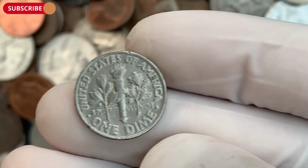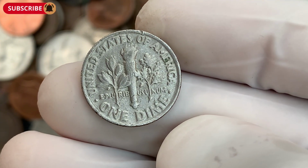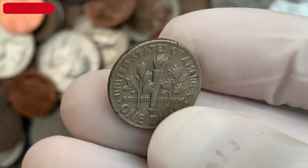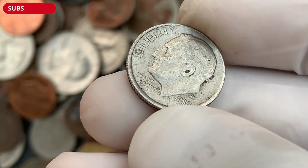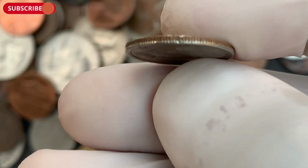But this history also highlights rarity. While billions were minted, only a tiny fraction contain the dramatic errors worth serious money. And the next category is where collectors really start to pay premiums. So how do you check your 1986 dimes for these valuable mistakes?